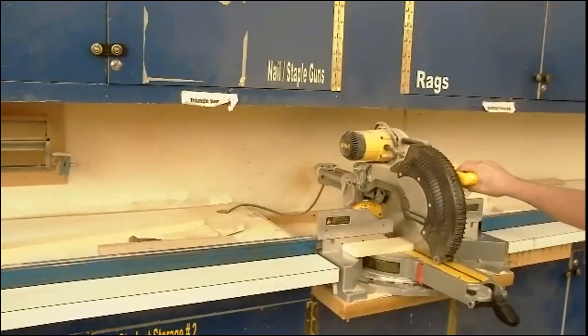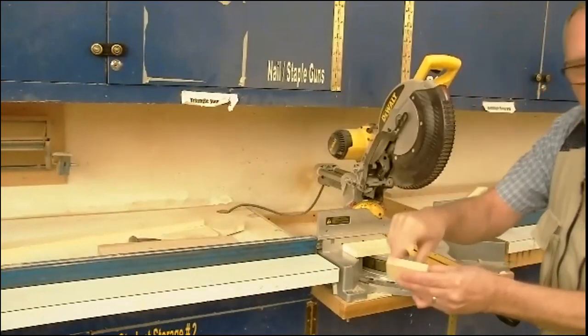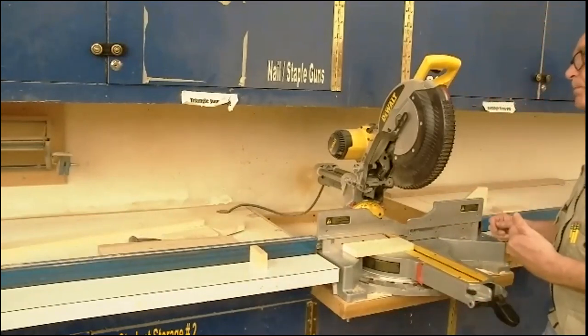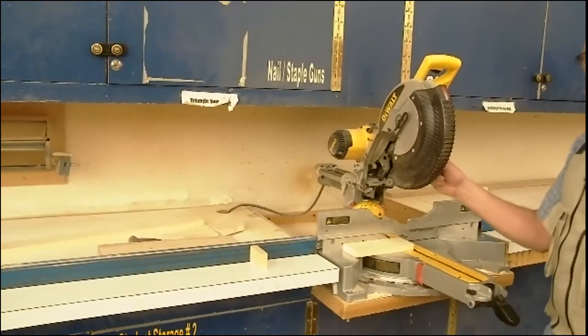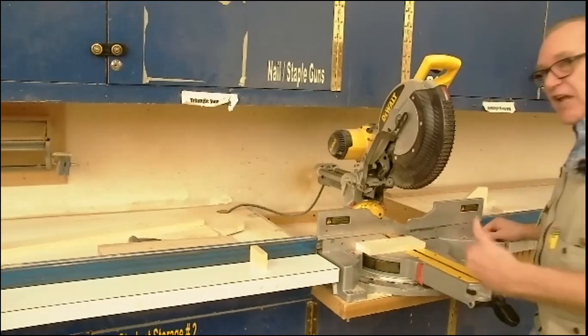Let it come to a stop. I have a nice, clean cut, and I'll show you this in a second. I control the feed rate. The speed of the blade, we can't control. It's going to be constant.